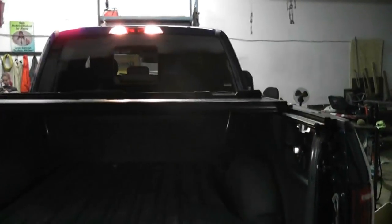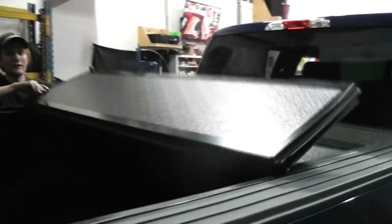Cool. And it has that box link system, which, I mean, they're decent tie-down points. But I don't have any of the attachments for it. It is cool that you can put a topper and still have that.